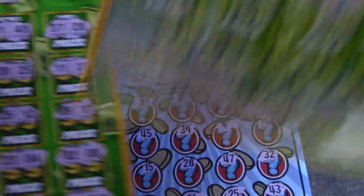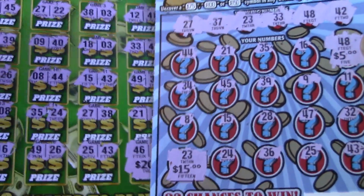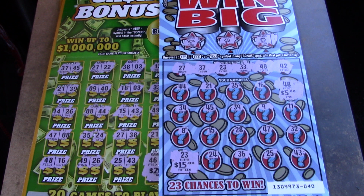So we had $80 in tickets and we won two prizes. We got $40 back, so half back on our session. Not bad, not great. Was hoping for something a little more, but hey, at least we bought enough tickets to get a win.